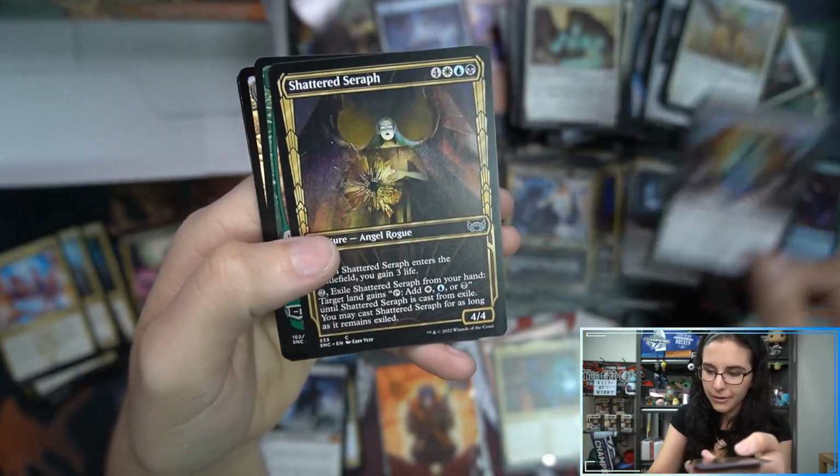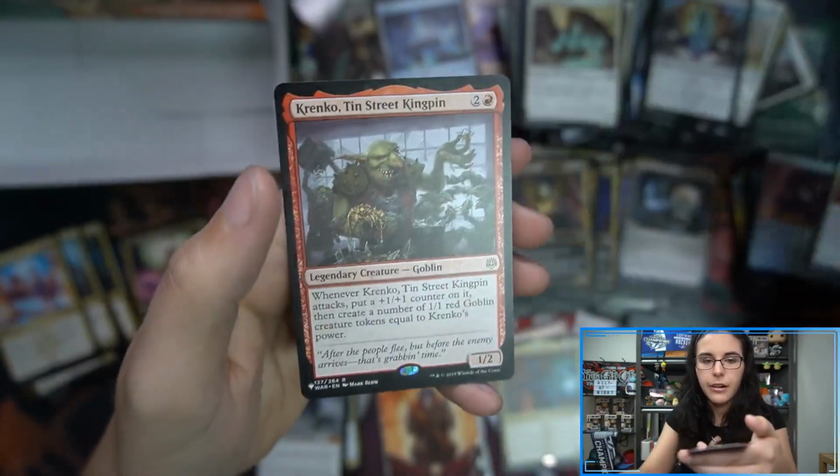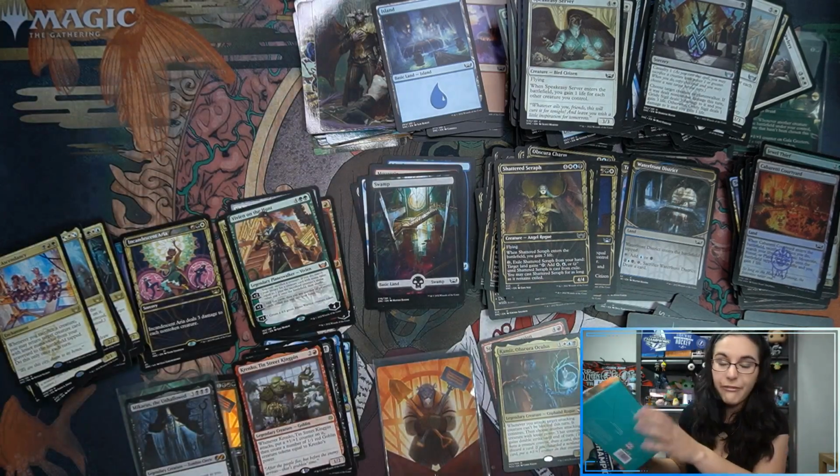Oh, I think we're ending off with Vivien. Yeah, we have Vivien on the hunt. Vivien's so cool. We have Cabaretti Courtyard and Krenko. All right, back to the junkie. I mean, I like the Krenko, but back to the junkier, please. But we found a Marchesa.